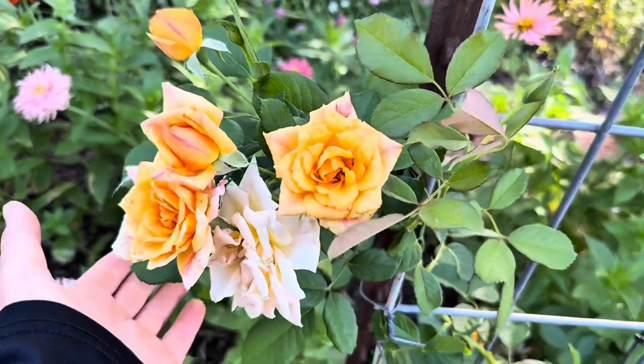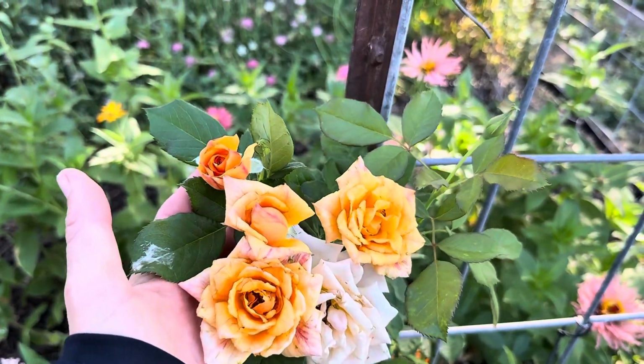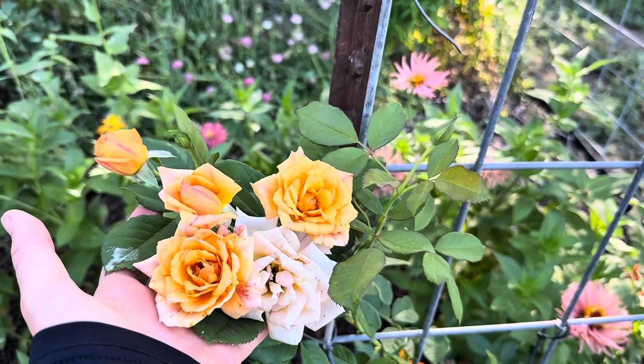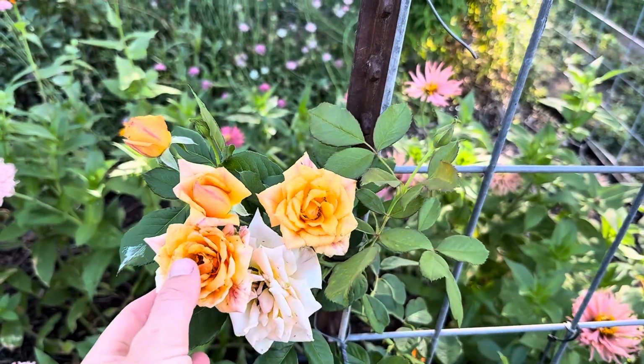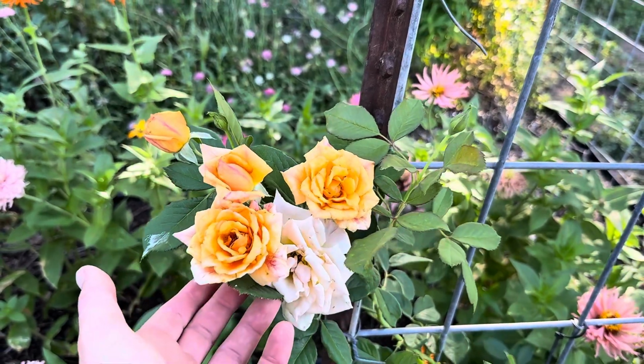I'll show you all this beautiful Garden Sun climbing rose. Also, I have 4 of these. It's a climber that's on the smaller side, but I just absolutely love this color, this peachy color. It's so gorgeous.